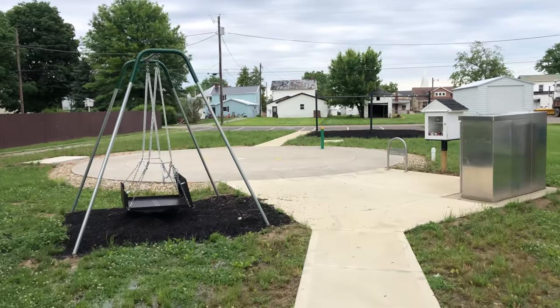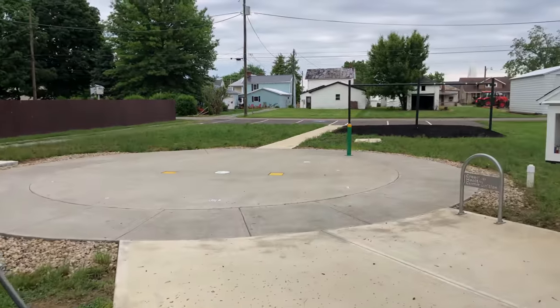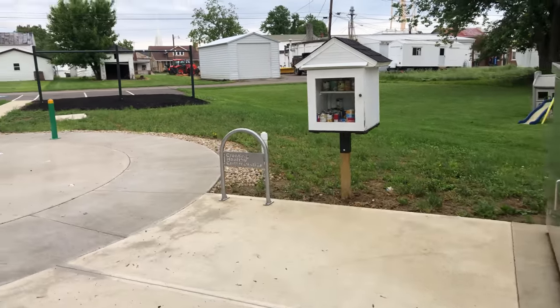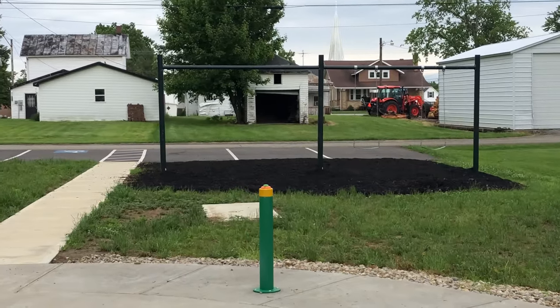Hey, before the train gets here, check this out. There's a brand new park here, downtown Winchester. I didn't even see them build this. I don't know when they put this in. It hadn't been very long. Wow, this is pretty nice. Looks like they must have took out a couple houses. Got some swings over there.